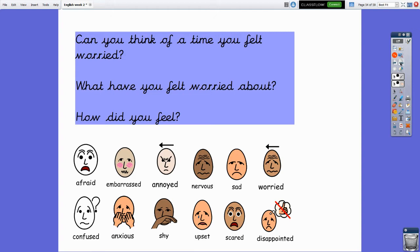To get us started, I would like you to think of a time that you felt worried. What things have you felt worried about in the past? I would like you to think about the emotions that you felt at that time. Here are some of the emotions that you may have experienced. For example, you may have felt afraid, embarrassed, annoyed, nervous, sad, worried, confused, anxious, shy, upset, scared, disappointed. Take a moment to remember a time that you felt worried and some of the emotions you felt at that time.